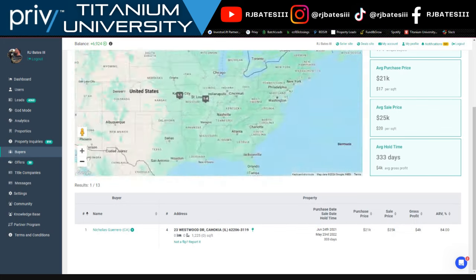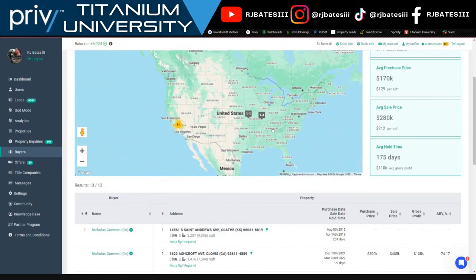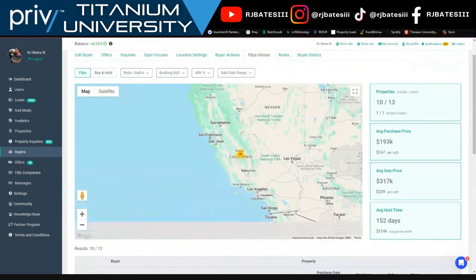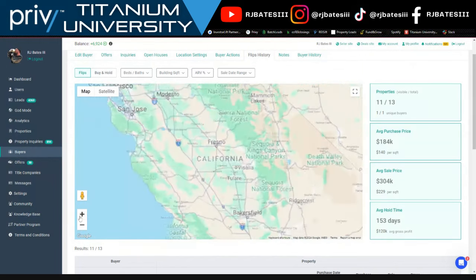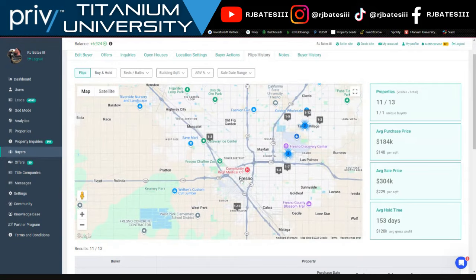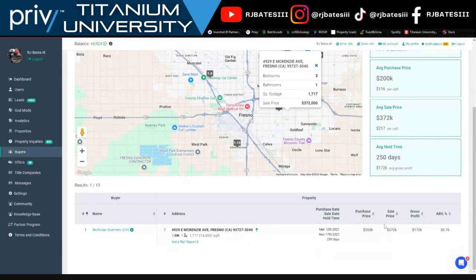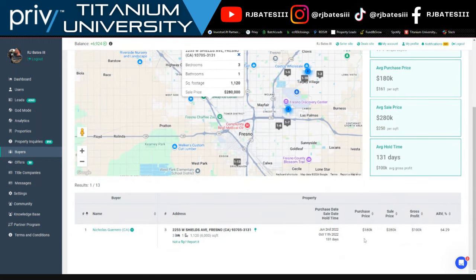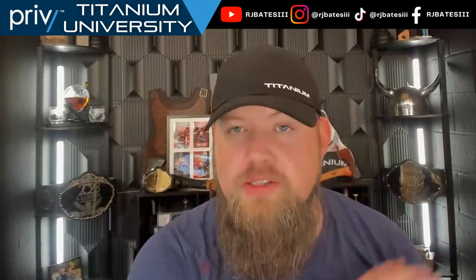But the thing that stood out to me the most is even though inside of InvestorLift, this buyer was under Cahokia, Illinois, there's an 11 over here over by Fresno. So when you zoom in, what you find out is yeah, he's bought a property in Cahokia, but this is a great investor in Fresno, California. Here's where this guy buys properties. So you start looking in here and it's like, oh, he bought this for $200,000 and sold for $372, right? Bought this one for $88, sold it for $170. Bought this one for $180, sold for $280. This is a true flipper in Fresno, California.